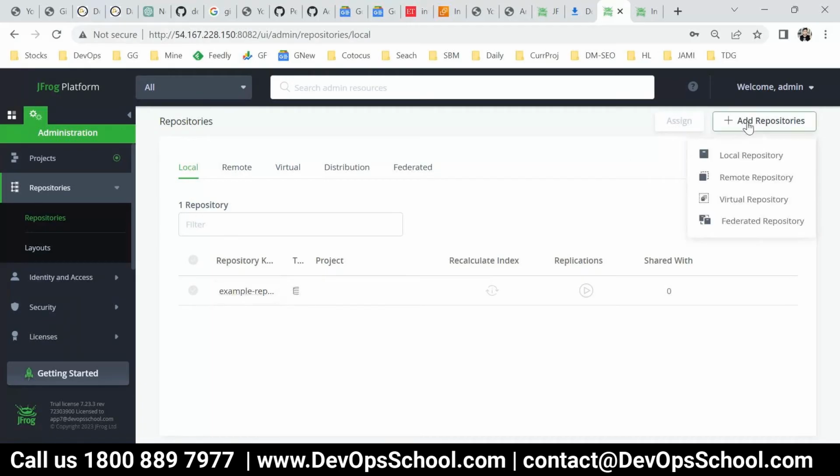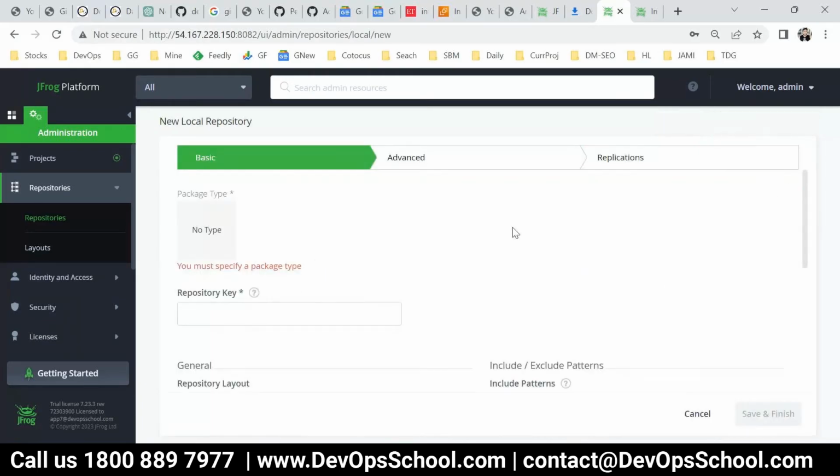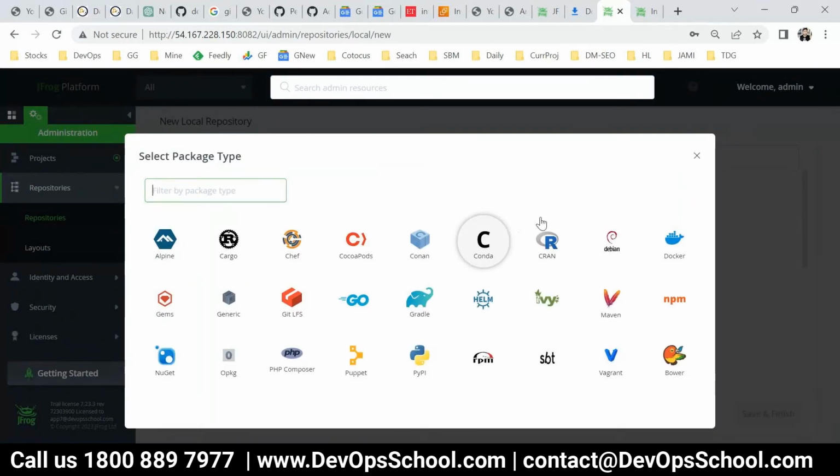Now you have to decide what kind of package you want to store. Here you can see that many different package types can be stored. For example, you can store Gradle and Maven packages, Docker images, Python packages, Puppet code, PHP code, NuGet, Bower. You see that a hell of a lot of packages you can store. But yesterday's session we taught you Maven, so we'll use Maven. Any different kind of packaging you can use. So let's go for Maven.